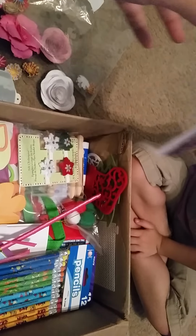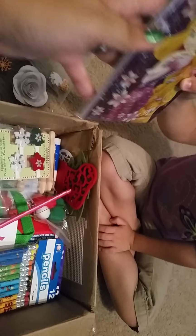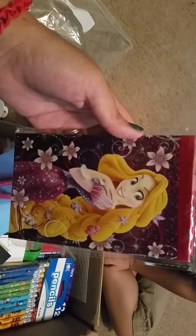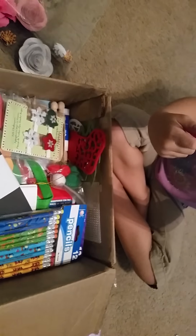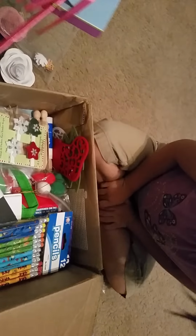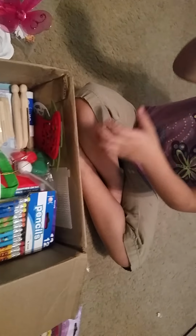Who is that? It's Tangled. Her name's not actually Tangled, it's Rapunzel, but Scarlet only remembers the name of the movie. But that's like one of her favorite characters. What do you tell Teresa? Thank you. Man, she knows you better than you do, huh? She got you all sorts of cool stuff. Pretty butterfly. It's like a little wand, which is perfect because her last one just broke. I couldn't have asked for better timing.